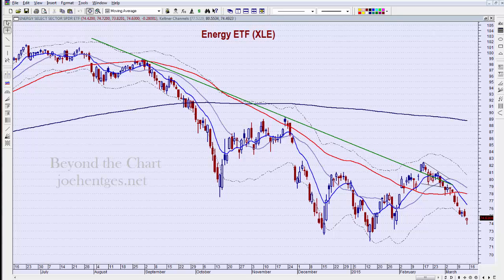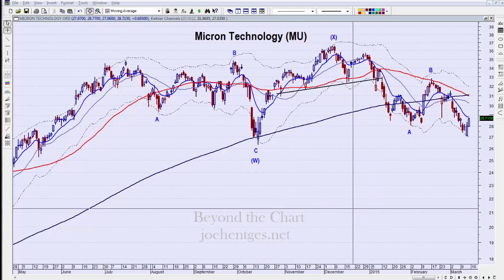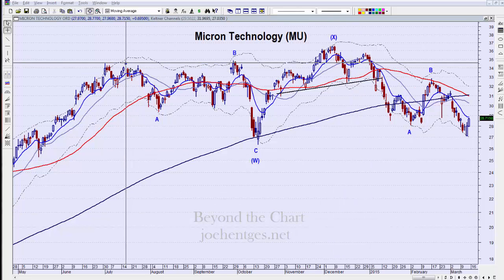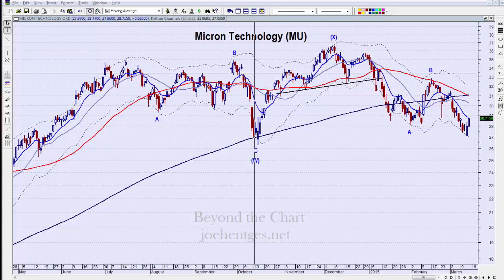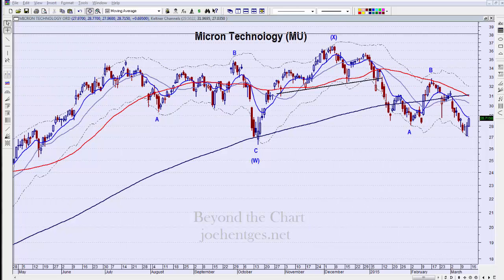We're going to start off with Micron Technology. Okay, Micron, MU, this looks like it's been chopping sideways since this high back here, July 2014. Now, yes, it did go higher, but this all looks like corrective action to me. Whenever you get overlapping waves, you are getting corrective action, okay? That is not an impulsive move to the high side or downside.